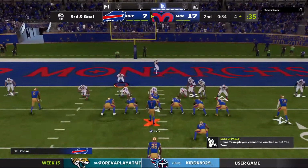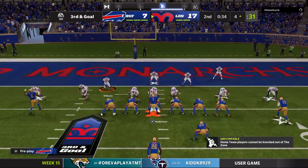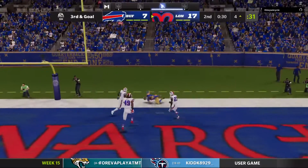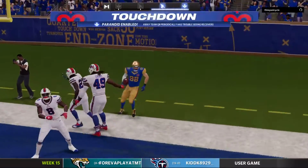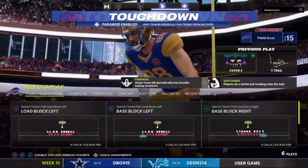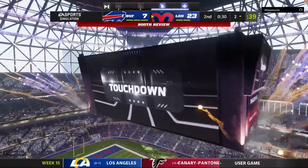A missed opportunity for an interception would have killed off a drive. They had a chance there to finish things off. Didn't get it done. I guess that's why a lot of those guys do not play offense. And it's caught. Touchdown. Dallas Goedert, his 9th touchdown of the season. And the Monarchs are able to widen their advantage.